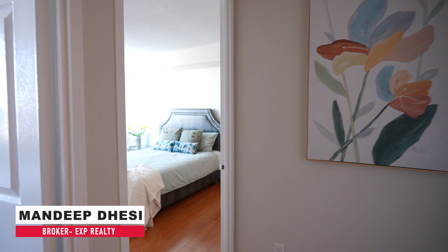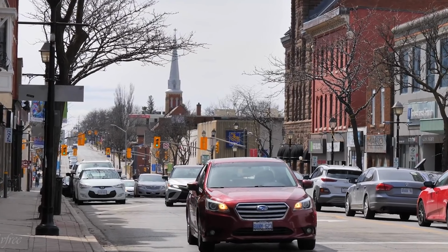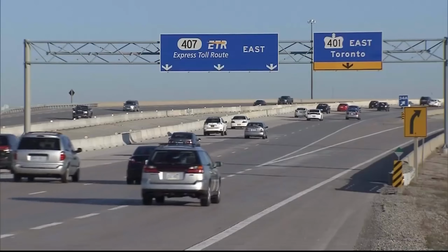Welcome to another listing: a 2-bedroom, 1 den, amazing family home priced in the high 400s on the border of Brampton and Mississauga, in front of the future LRT, close to the 407 and loaded with a lot of amenities. Let's go inside and check it out.